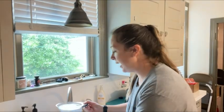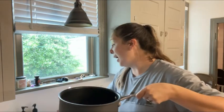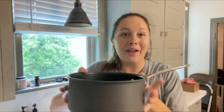Okay, so to get started, I'm just adding 4 cups of water to a pan to get our water boiling for the ramen. So I'm gonna do 2 of these. And here's my second one going in. So I'm just gonna take this and put it on high on my stove and let it get boiling.